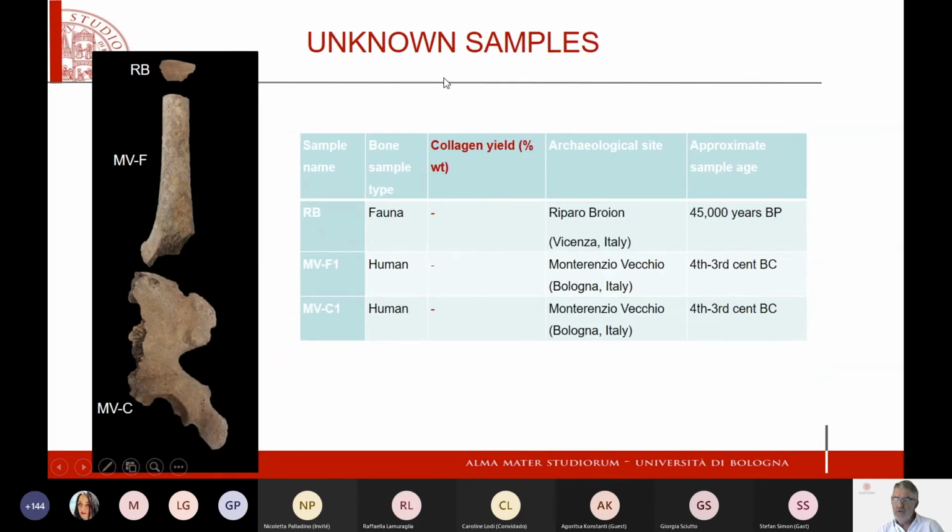And this is the unknown sample, where, of course, as you can see, the collagen percentage is not known. The first one, RB, has an approximate age of 45,000 years. The second one comes from a human body of the fourth and third century before Christ.